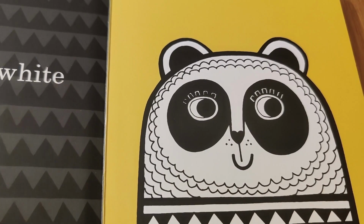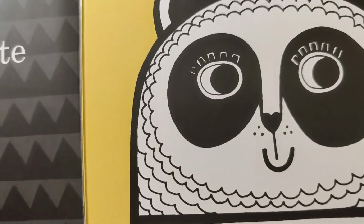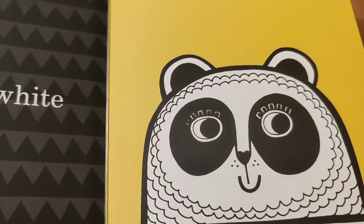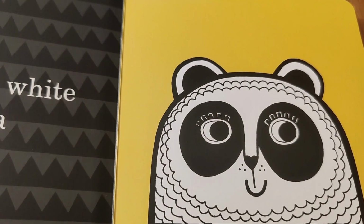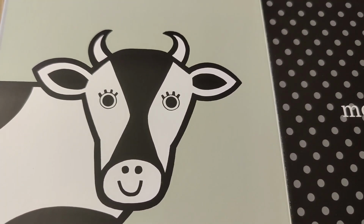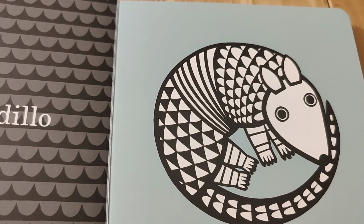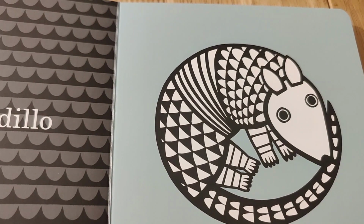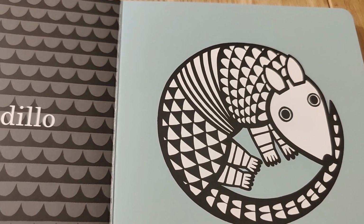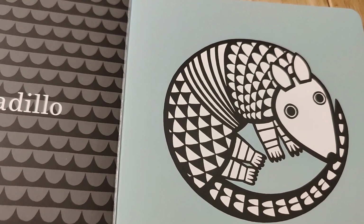Black and white. Panda. Is it black and white? Yes. We love black and white, don't we? Cow. Moo. Moo. It's a very shy armadillo. Oh, she is so shy, sitting around him.